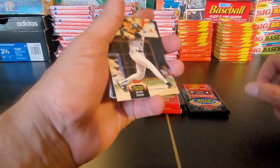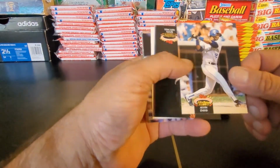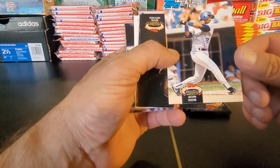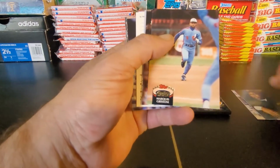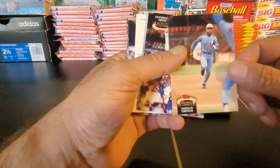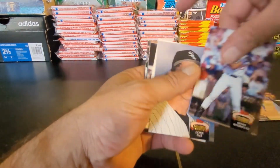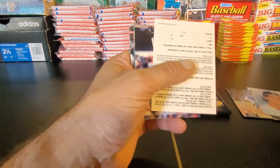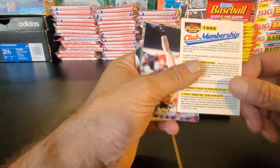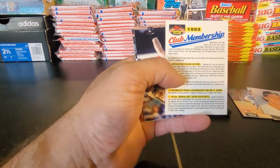Started off with popping a Series 1 pack. And again, to me, we'd be looking for the Ripken card. Starting off with Alvin Davis. We got Kevin Mitchell. Marquis Grissom. It's a nice card, but again, not much value on the cards in this set here. Henry Rodriguez. Don Paul. Whenever I see his name, I think of Paul Bearer from wrestling with The Undertaker.